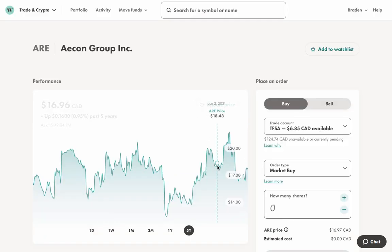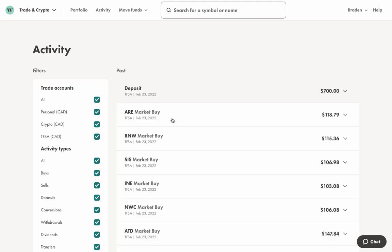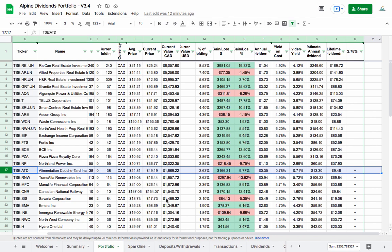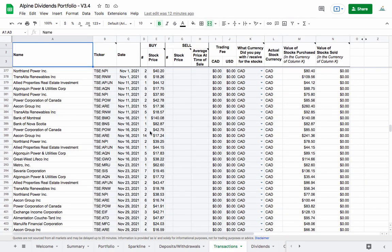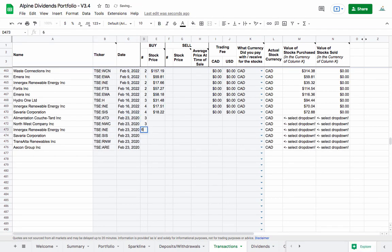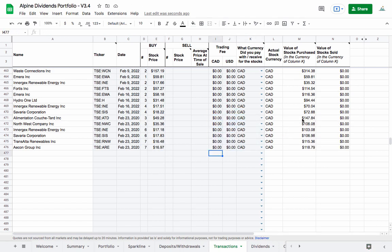All right, cool. So there we go. Now we spent all the money in the account. That's fine. What I need to do now is just go into the activity tab here and take a look at all of the purchases that I've done, so the exact quantity and price of each transaction. And I want to bring that into the Google Sheet. And we're going to come into the transactions tab to make this happen, which is a master list of all of the transactions that I've ever done. So what I'm going to do in here is drop them in with the exact quantity and price as we saw in Wealthsimple.